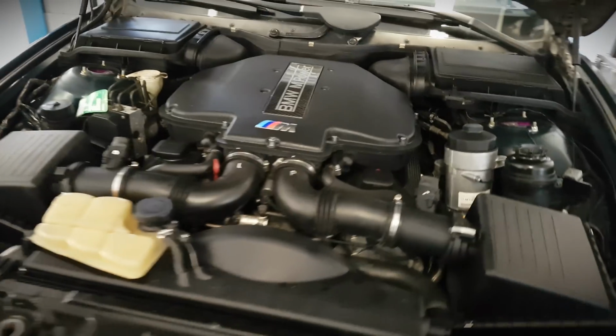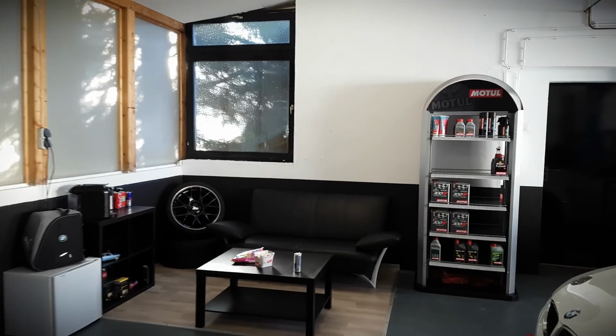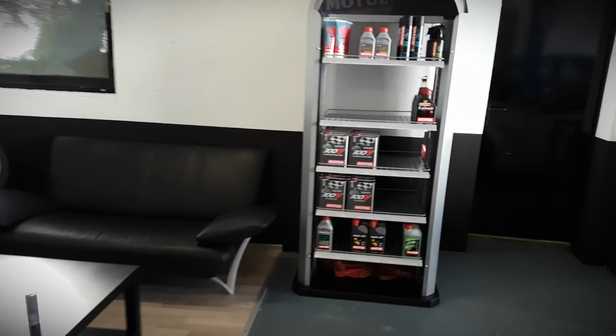Again, the amazing M5, V8, E39. But forget about the cars, there'll be plenty of them. Let's have a quick look at the workshop. What I like the most is that obviously he has a lot of oil in stock, and he told me that you ordered how much? 5,000 liters? Yeah, getting another big amount of oil, so I can satisfy every customer with brand new fresh oil.